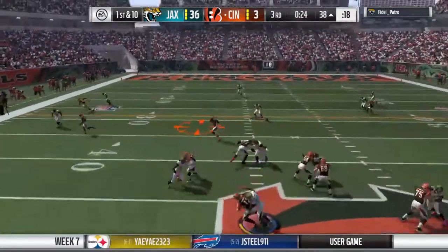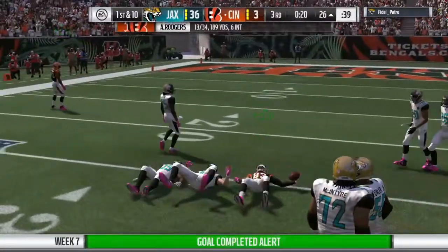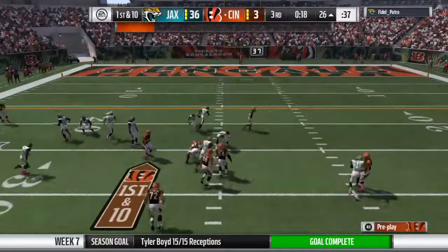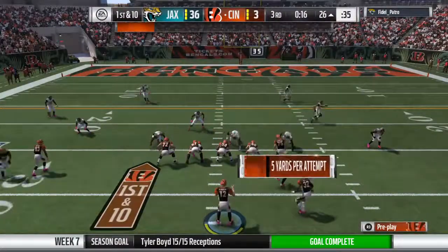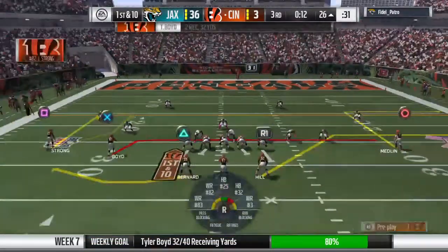Rodgers now on first down. Boyd's the target, and he has it over the middle. And he's going to get this inside the 30. That one goes for 13 yards, and it moves the sticks. And now it looks like they're going to be in the hurry-up.